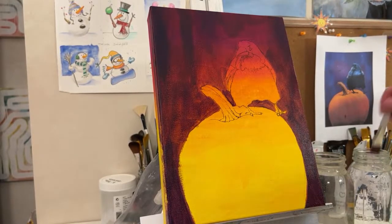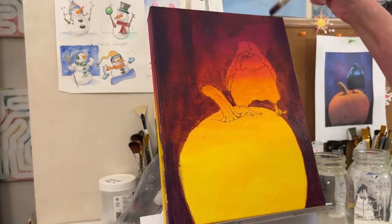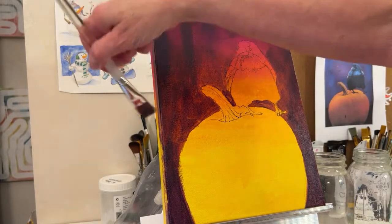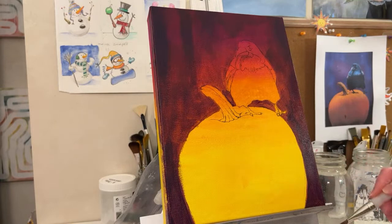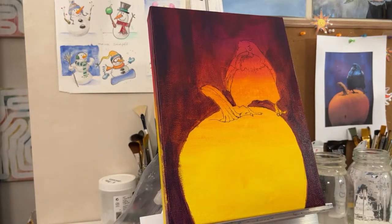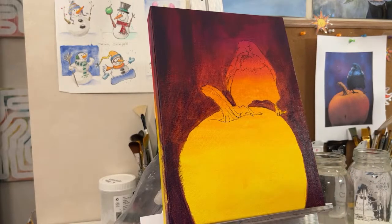Boy, that looks funny. Paintings look funny. Maybe I'm done with this color and I want to go to blue. Just kind of put some on the sides because I can't see. Okay. It is easier to paint, I think, when you get a layer of paint on it.